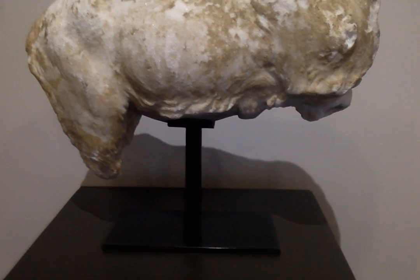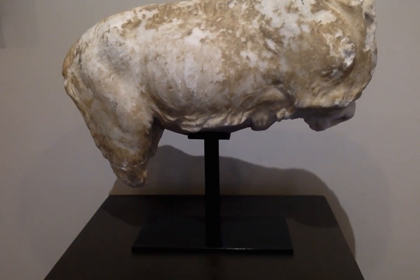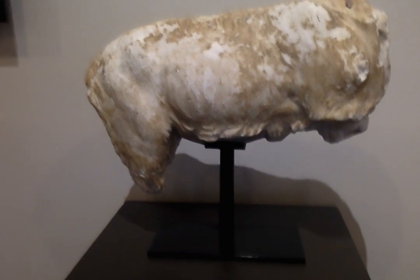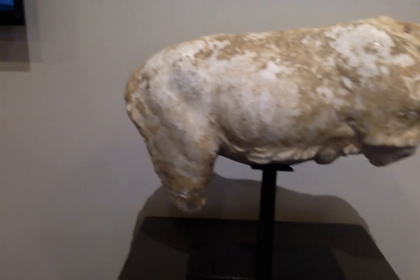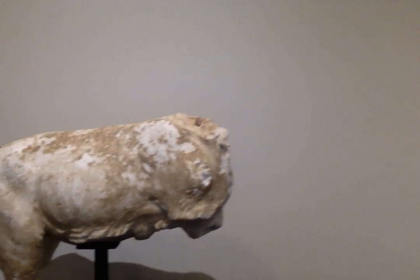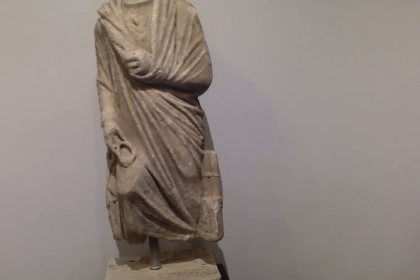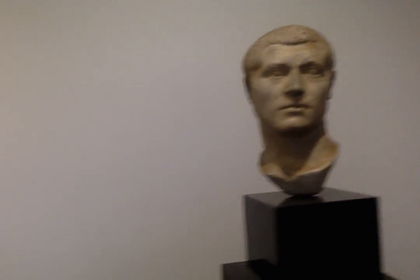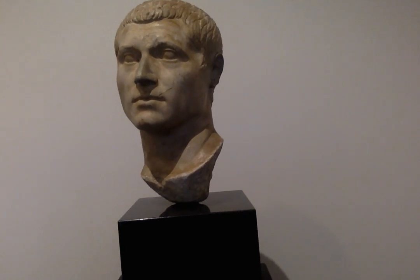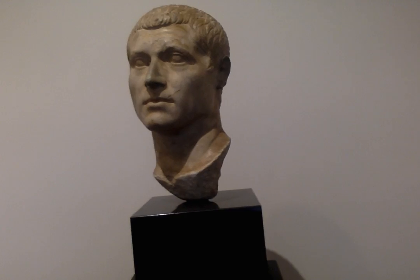Now, this actually was a marble figurine of the divine goat, Amalthea. She was the nursing mother of infant Zeus. All right, this is the first century AD. She was nursing Zeus. And of course, Zeus, as we just said, is the Serapis character, which becomes the Jesus character later on. All right. Just said, head of a man, Roman Imperial, Julio-Claudian, first century AD.